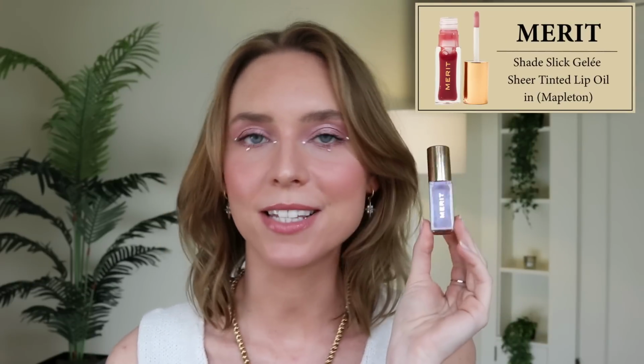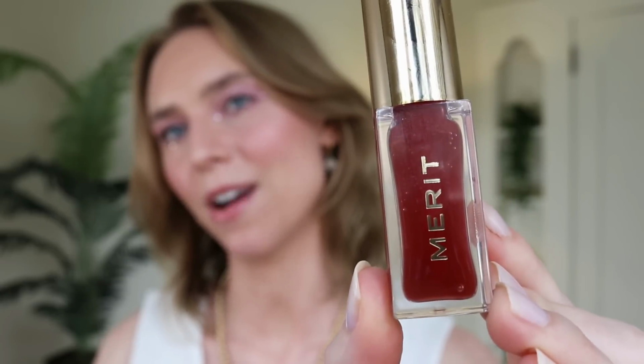Next up, we have a newer product. This is the Merit Shade Slick Lip Gelée Lip Oil in the shade Mapleton. This is described as a sheer brown, although I would describe it as a reddish brown. But watch what happens when you apply it. First of all, it's almost entirely clear. It does go on pretty much clear.